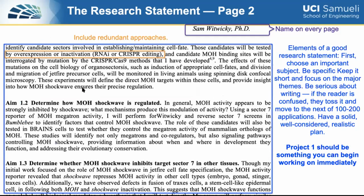And so you're demonstrating that you're resourceful and that you're not just a one-trick pony or anything like that, and that your focus is on the science and that you're going to do what it takes to get it done, and then that research doesn't always work, and so you're going to test it these multiple ways. And so you want to choose an important subject, right? So the elements of this good research statement: you have an important subject, you're specific about it, you're keeping everything short, and you're focusing on the major themes, you're serious about your writing.